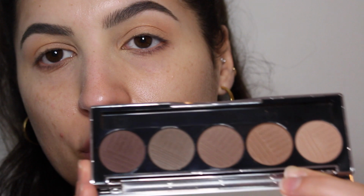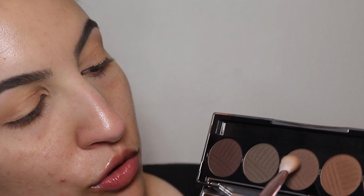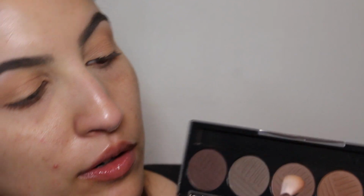Now I'm going into this Dose of Colors palette. I'm going into this color right here. What's it called? Sign Off.